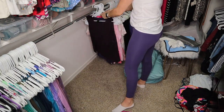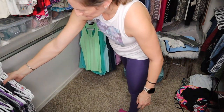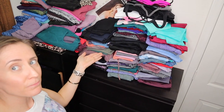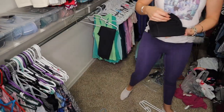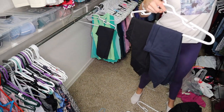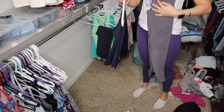So I decided to move all my activewear tanks over, and I had moved my shorts that were hanging up on that side over to the side where the jeans were so that I could hang up all these leggings. Do you see? This is only half of my collection. It's crazy ridiculous. I have another dresser in my bedroom that has a lot of leggings organized by color. These are just stacked. Some of them are newer. Some of them I haven't really worn. That's why they're stacked here, just so I can rotate through them.